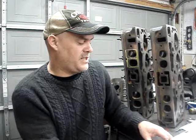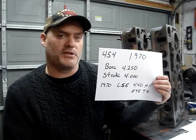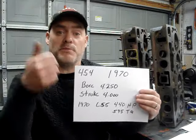Then of course in 1970, along with the 402, they introduced the 454. The 454 is probably the most common big block. It's the one that most of us are familiar with. In 1970 the 454 came out. It had a 4.250 bore and a 4-inch stroke. So they increased the stroke to 4 inches, which bumped the cubic inches up to 454.